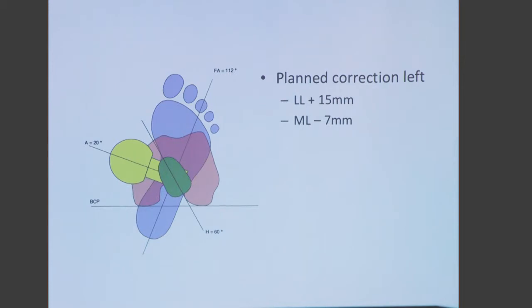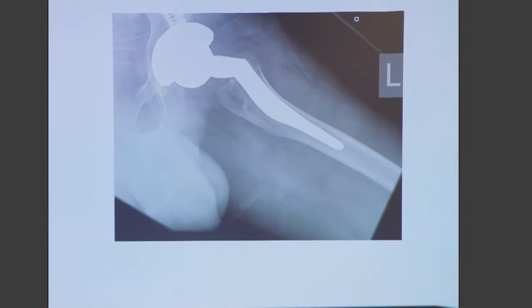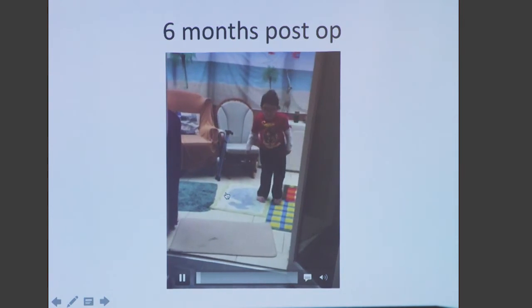So then we planned to correct the other side again, and we balanced him up. And you can see this is, somebody used a term this afternoon, a wonky stem. I quite like that. So that was another wonky stem on this side. And then, here's a video of Archie walking.